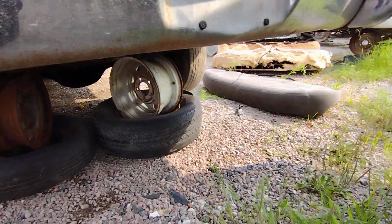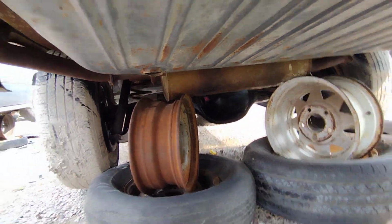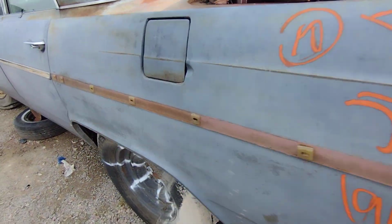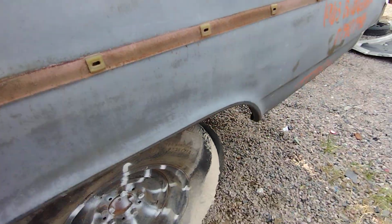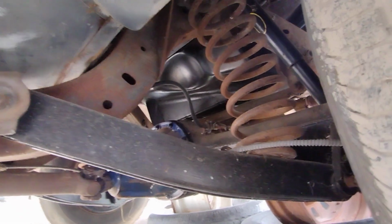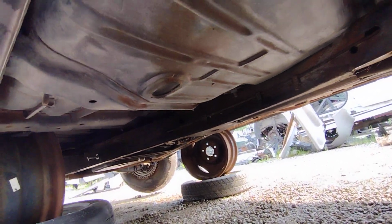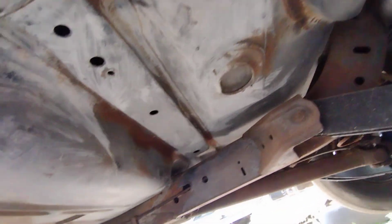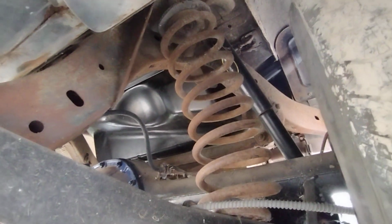Take a look underneath real quick. They were working on them. Like I said, it's an abandoned project. They had new shocks back there. This one opens up this way, mine opens up that way. They painted the rear end. The trailing arms, see there's the X-frame. Look, they actually cleaned this up. The floor pans aren't even the same. I don't know if that's a new fuel tank.